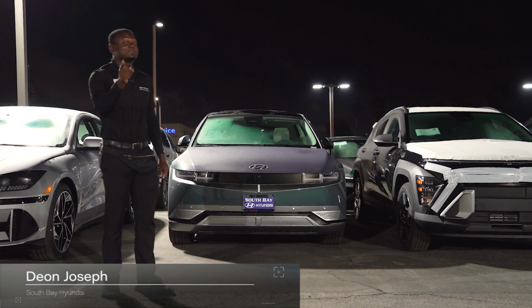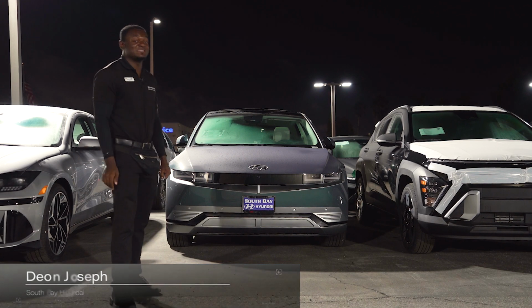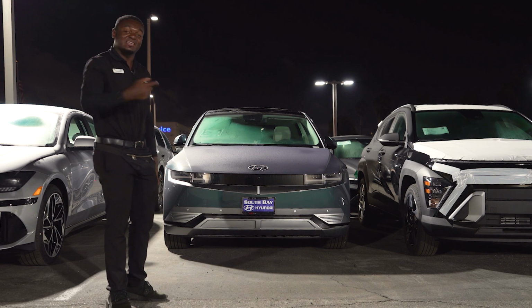Today I have something really special. We're gonna go on a drive in our new 2024 Ioniq 5 Limited. I'm excited to have you guys. I know the Ioniq 5 is excited to have you guys. So let's take it on a drive.